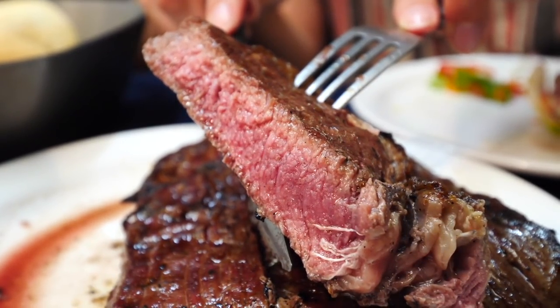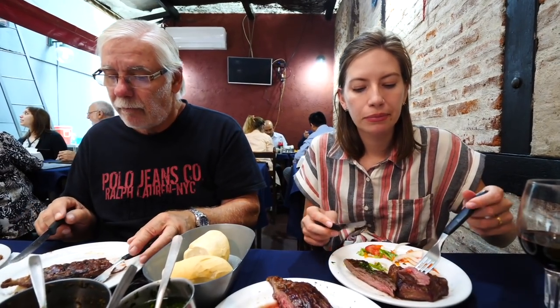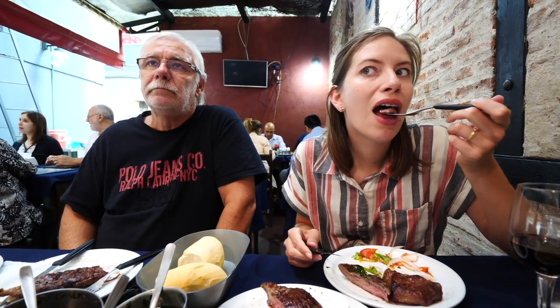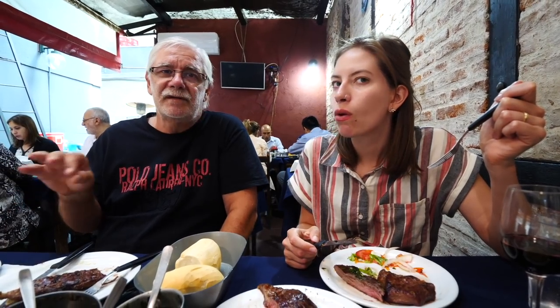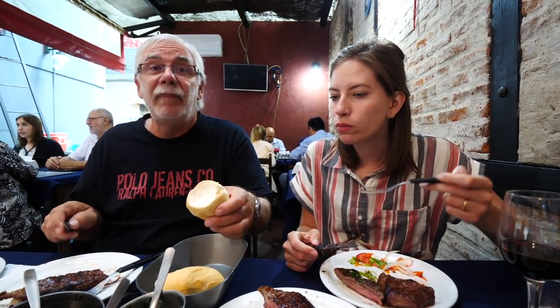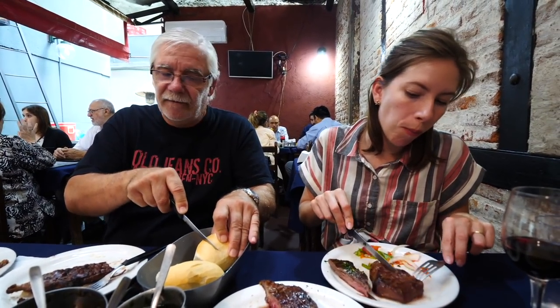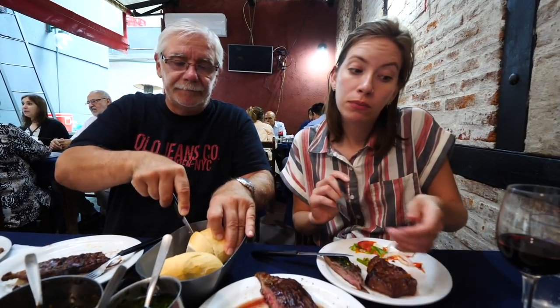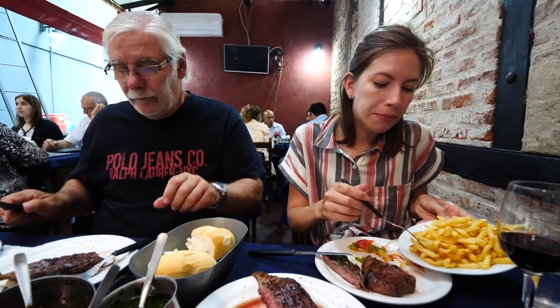Now, let's try the bife ancho. This is the other one. Nice and pink. This one is so tender. It's like butter. It's like cutting butter. Like it melts in your mouth. Wow. Very good, huh? They're both highly recommended. And we have fries to go with them.